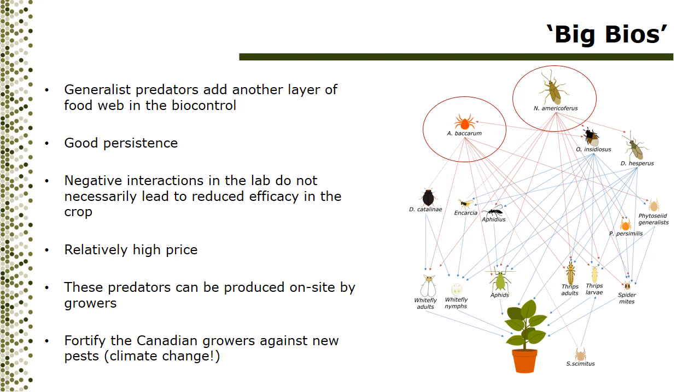Although the big bios can eat other smaller biocontrol agents, multiple studies show that the biocontrol efficacy tends to be greater in systems with big bios. There will be a bit more about this later in the video. Because of their voraciousness, it is relatively more expensive to produce them. However, the good news is that they can be produced on-site by growers using aphid bunker plants. Overall, the big bios have a wide range of pests they can attack and often take on new invasive pests without hesitation.